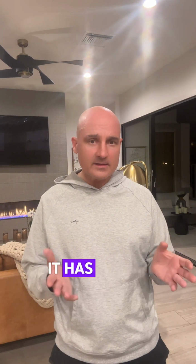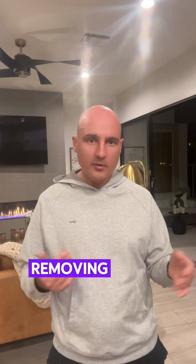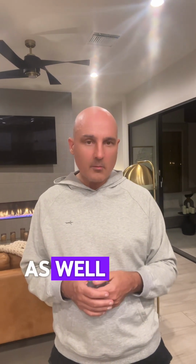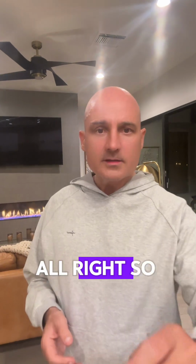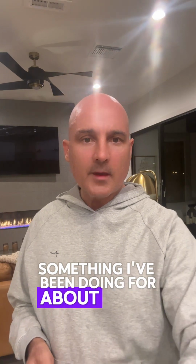Interestingly, it has an FDA on-label use for detoxification of blood, removing heavy metals and that. That's probably what got people thinking about other health benefits as well, more recently in the last few years. All right, so there's a quick overview of methylene blue, which is something I've been doing for about 3 months now as part of my protocol.